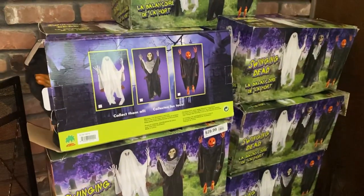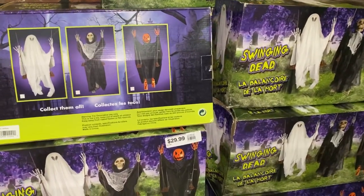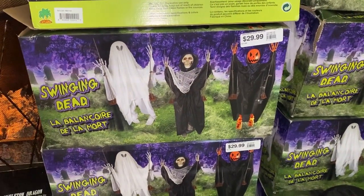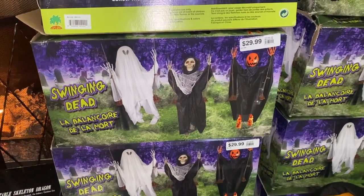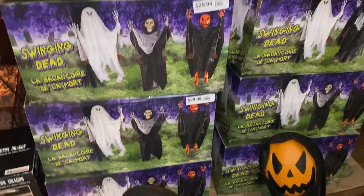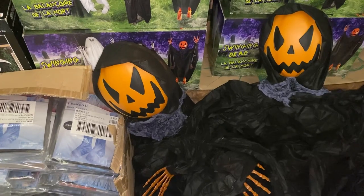We have 17 of these boxed swinging dead guys. They are $30 a piece, and we have each kind in each of these boxes. So one's a ghost, one's a skeleton, one's a pumpkin, but since there's so many, there's one of each kind in each of those boxes. And then we have 2 just unboxed, and these are the pumpkin guys.